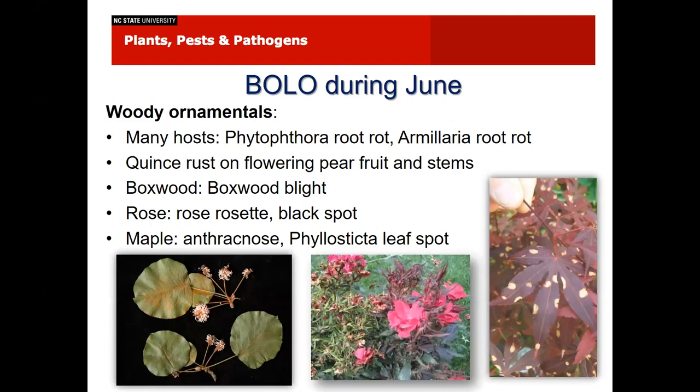Woody ornamentals, too much to mention, but just a few things to highlight. We, of course, repeatedly talk about, because it's a repeated problem, Phytophthora root rot and Armillaria root rot on different woody hosts. Flowering pears, I've already seen the fruit symptoms and signs of quince rust. You can see in the lower left there, the orange dust of those spores just coming out of the aecia on the fruit. Boxwood blight, we should always be vigilant for. Rose rosette, and of course black spot, among other things, may be showing up. And on maples, anthracnose and Phyllosticta leaf spot, which can look similar but are two different fungi.